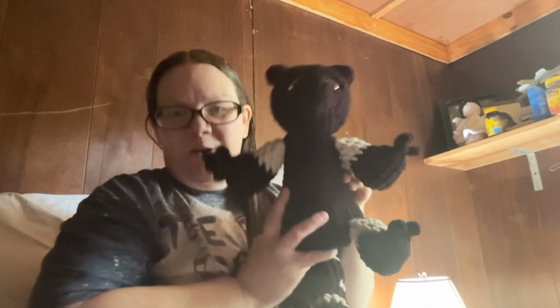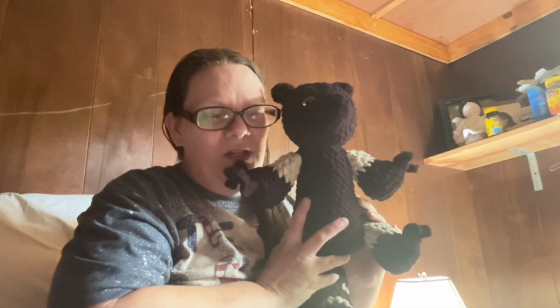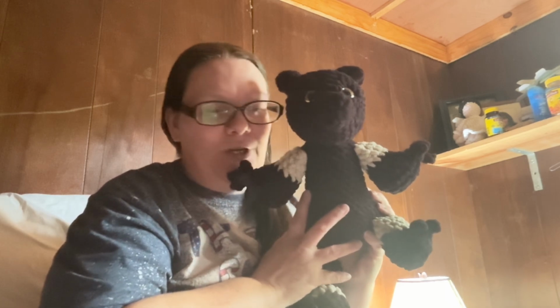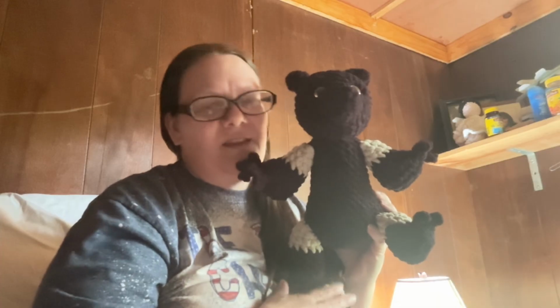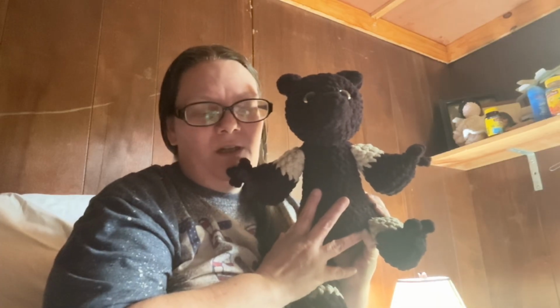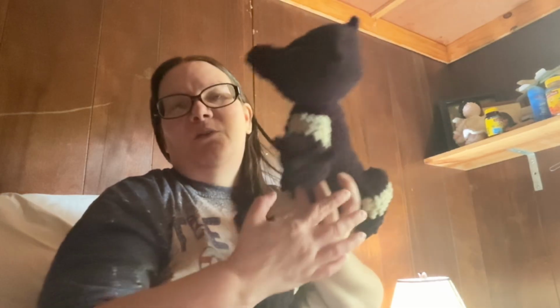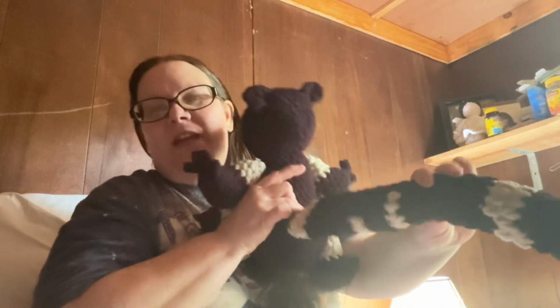I have been doing a couple of pattern tests and I want to show y'all what I have been working on. So this is Cal Scott's Tree Kangaroo. This is by Lacie with Ruth Lace Crochet. And I think that this is for a Cal crochet along that she is involved in. But y'all, check out this tree kangaroo.